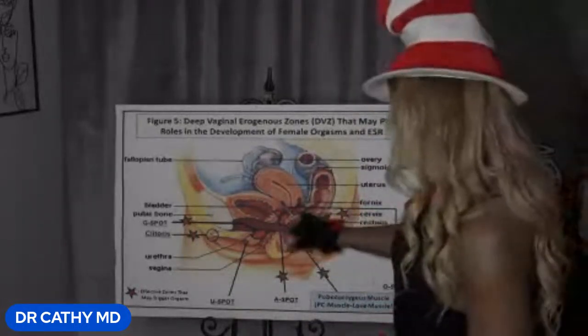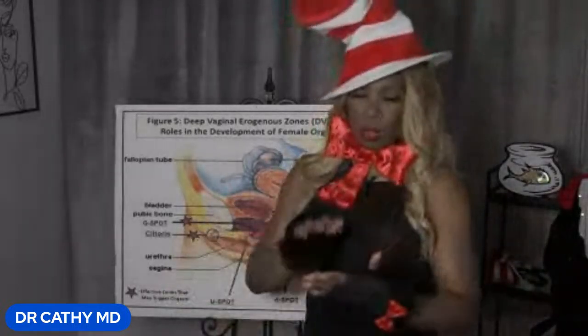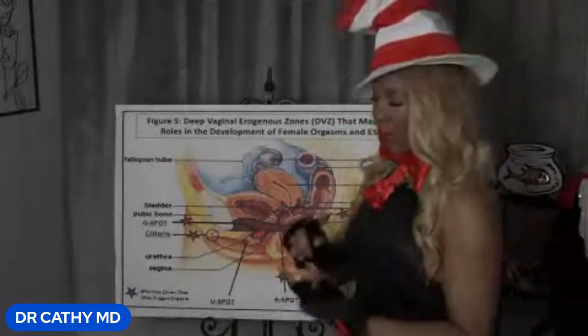Then we have the cervix. Now, I've got patients and people that always say their cervix has to be hit. That's an individual thing. Some people don't like it. Again, you decide whether you want it to be hit or not. But for some people, it is a hot spot, okay?